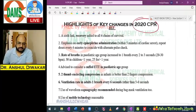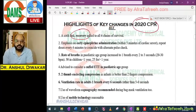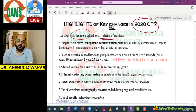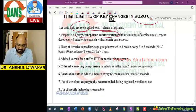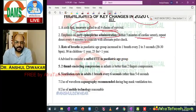In the BLS, a sixth link has been added into the chain of survival, that is called recovery, and that is in all four chains of survival, that is 2 for adult, 2 for pediatric, both for outside hospital cardiac arrest and in hospital cardiac arrest. Emphasis on early epinephrine administration, that is within 5 minutes of cardiac arrest, and repeat dose every 4 minutes to coincide with alternate pulse check. Now this is something that has been added.